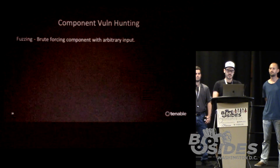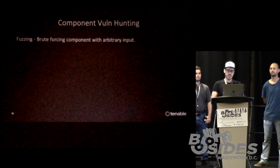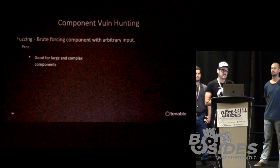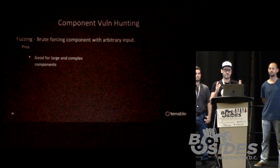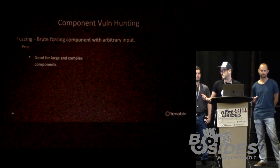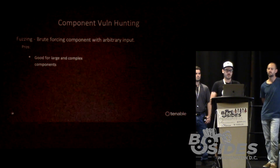So starting with fuzzing, as Chris mentioned, it's like the brute forcing component with arbitrary input. And the pros of fuzzing are that it's good for large and complex components. I think of things like scripting engines or graphics drivers, just very painful to reverse, but fuzzing can really help supplement that and automate that process in what we call code coverage, getting good code coverage with your testing.